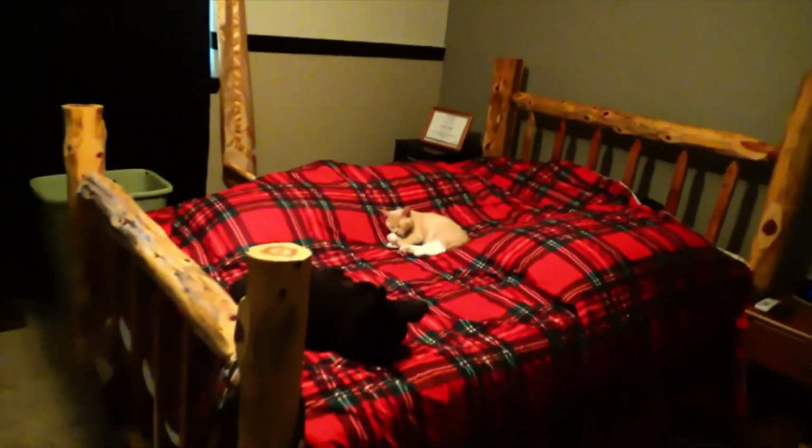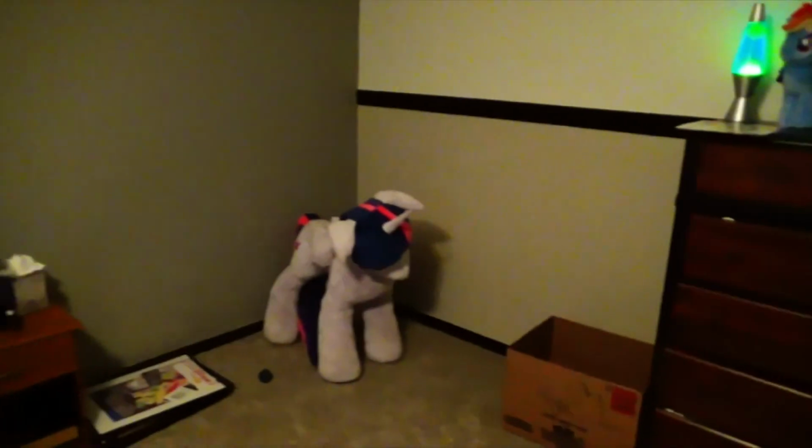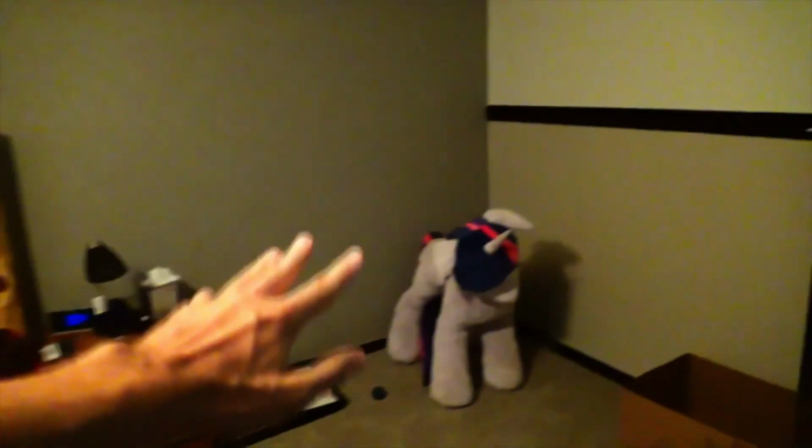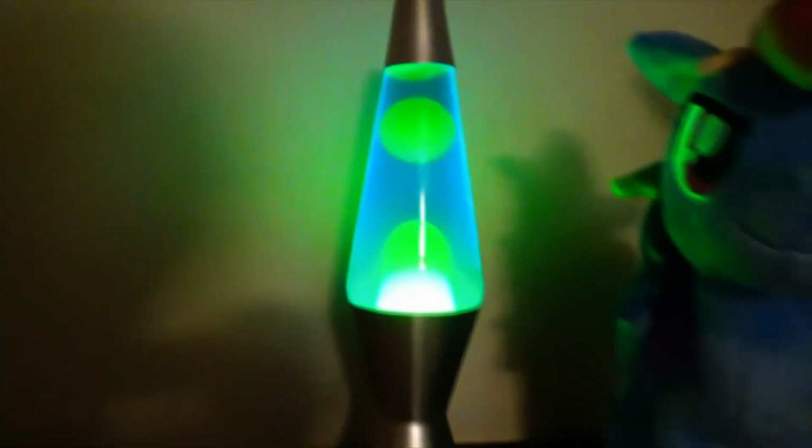Ow. We got the bed that is a nice oak bed, I think. It's made out of real wood, which is really cool, but also kind of annoying because it breaks every so often because of wood. The Twilight plushie that's over here in the corner, I need to buy a desk for right here, and then a nice wardrobe for all my uniforms right here. And then we got the dresser with my cute little lava lamp.